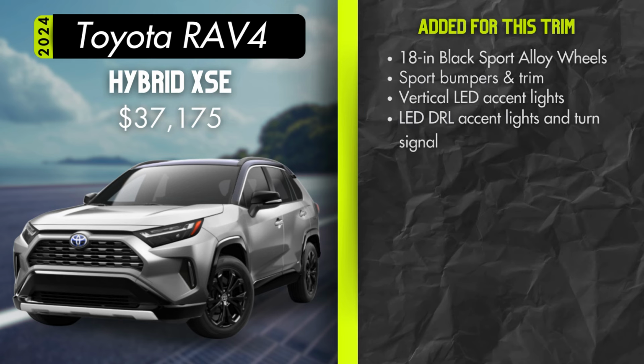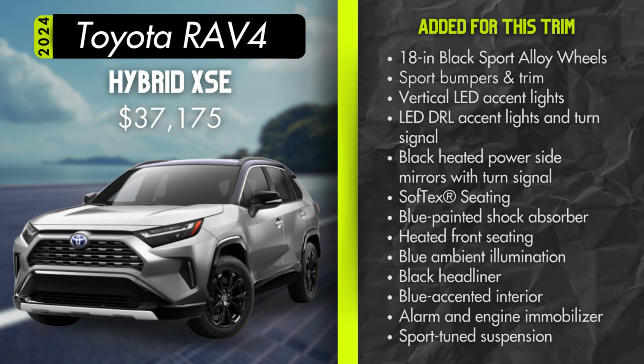With this, you'll add 18-inch multi-spoke black sport alloy wheels, color-keyed upper and black painted lower front bumper, black over fenders, and rear bumper with metallic gray insert, vertical LED accent lights, LED daytime running light accent lights and turn signal, black painted heated power side mirrors with a turn signal, Softex trim seats with sporty blue stitching and fabric seat inserts, blue painted shock absorbers, heated front seating, blue ambient illumination for in-dash shelves, center console cup holders, and in-front footwells, a black headliner, some unique blue stitching and blue accents on the interior, an anti-theft system with an alarm and engine immobilizer, and sport tune suspension.